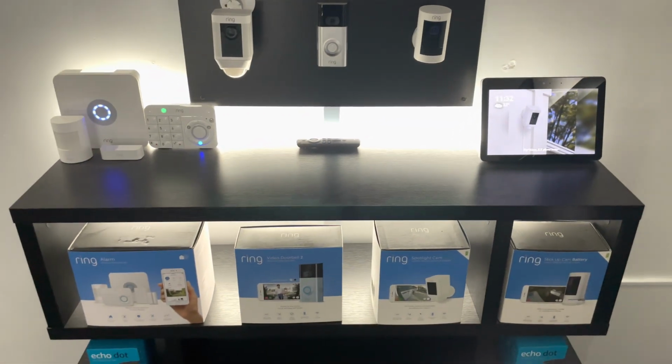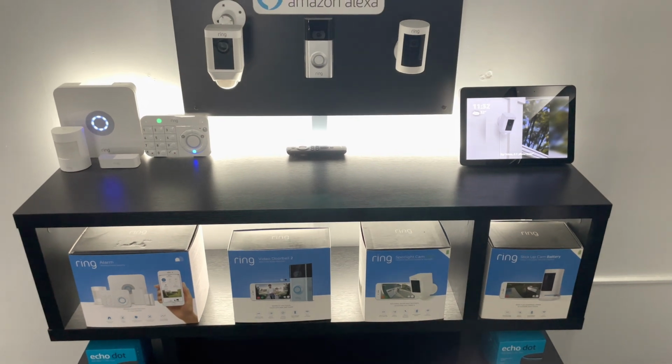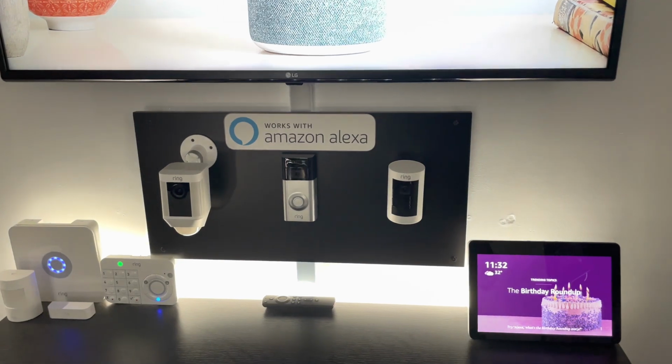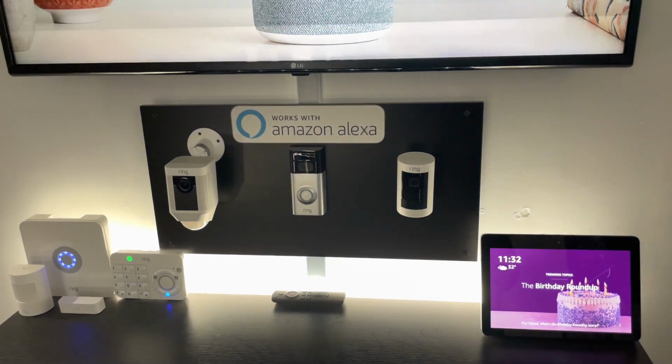Again, we will install it, train you how to use it, and make sure you're good to go. So that's Amazon and Ring.